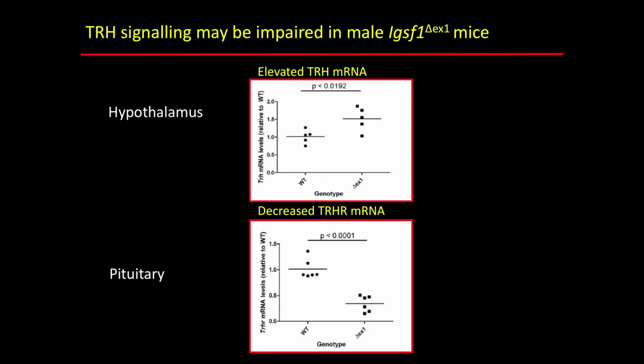These mice have normal levels of TSH beta messenger RNA in the pituitary, but levels of TSH protein are decreased, and the serum TSH response to a TRH challenge is also blunted in these mice. Given the known importance of TRH in driving TSH protein maturation and release, we investigated TRH signaling in the mice, and we found that in the hypothalamus, levels of TRH messenger RNA were increased, but in the pituitary, levels of TRH receptor were decreased.